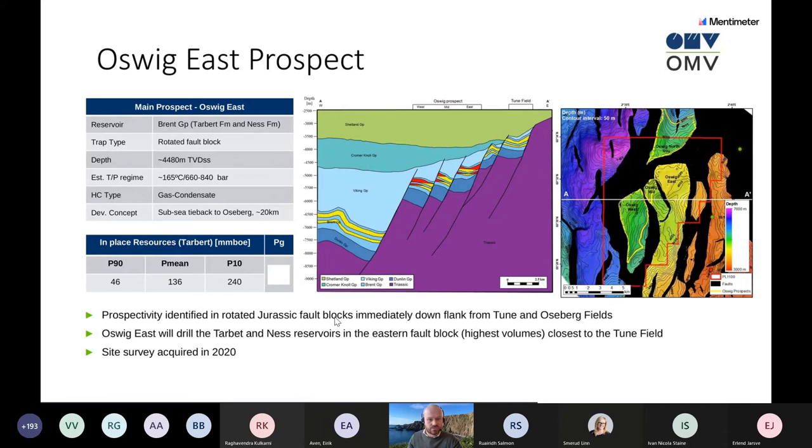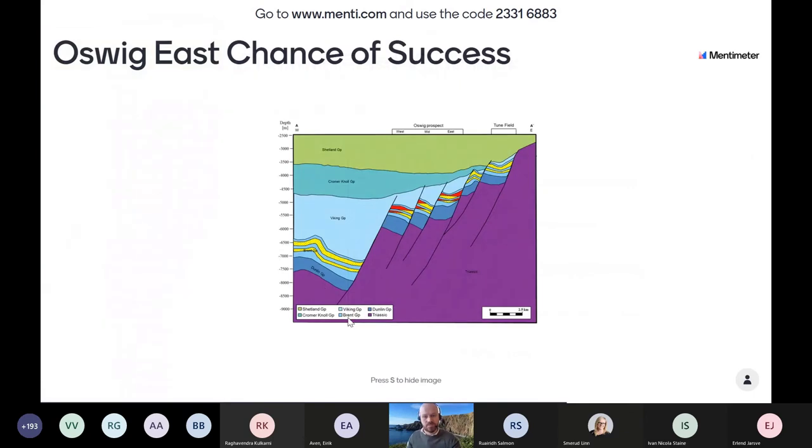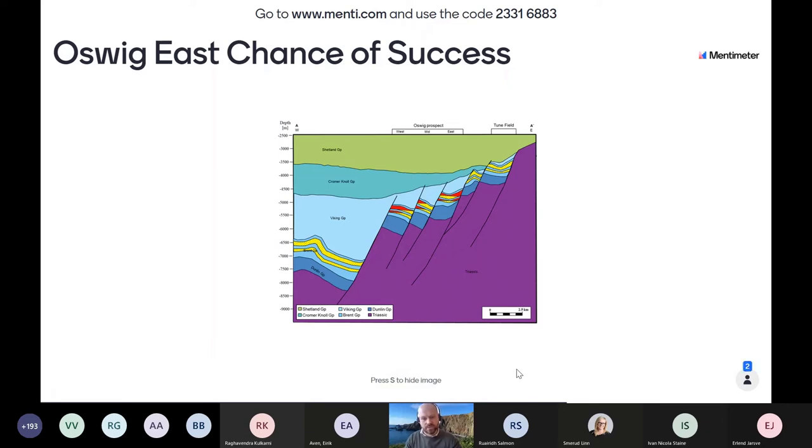Prospectivity identified in the rotated Jurassic fault blocks immediately downflank from Tune and Osberg fields. Osvig East will drill the Tarbert and Ness reservoir in the eastern fault block, high volumes, closest to the Tune field. You can see the geological section crossing the Osvig prospects, Osvig East, Mid and West here. So it's rotated fault blocks, as I said, with the gas condensate in the Brent group. So, if you please start risking. Again, it's the Brent group as a reservoir and rotated fault blocks with 4,480 meters depth.